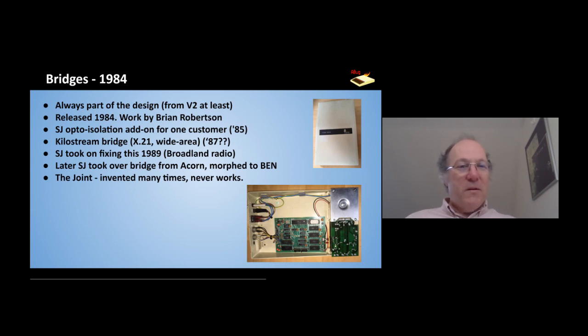So the idea with the joint, unlike the bridge, which was a logical thing that received the packets and then copied packets out onto the other side based on the addressing, was that it worked entirely at the electrical level. It just echoed the signals onto a connected network, which let you get away from the limitation that Econet has to be all in a straight line.